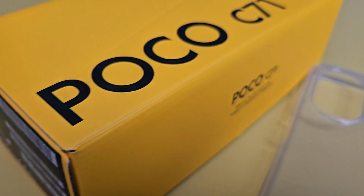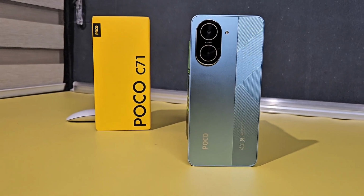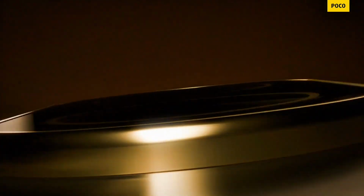In Nigeria today, it is pretty difficult to find a sub 100,000 naira phone that can deliver on good performance, good camera, good battery, as well as have a really good design. Poco C71, living up to its name, is bringing some of these features plus more in an affordable budget or entry-level smartphone. In this video, we'll be going through the Poco C71 and its features, and will help you decide if this is a good phone among other alternatives in the market.